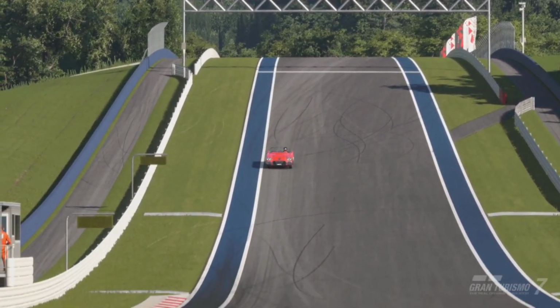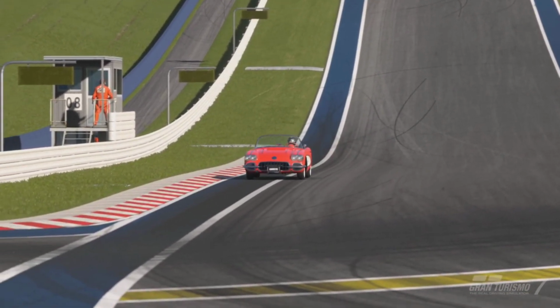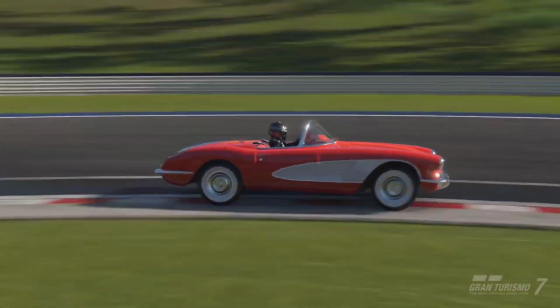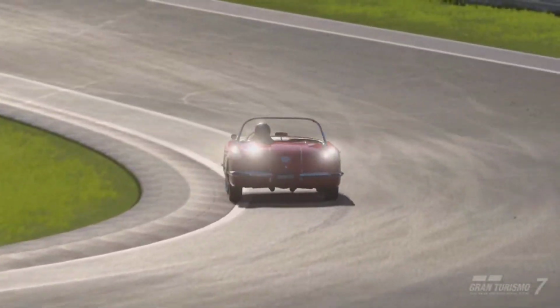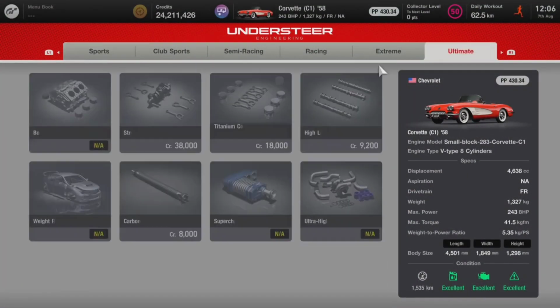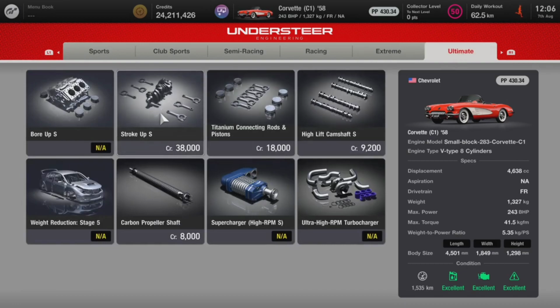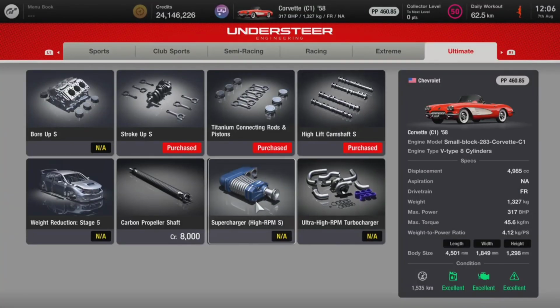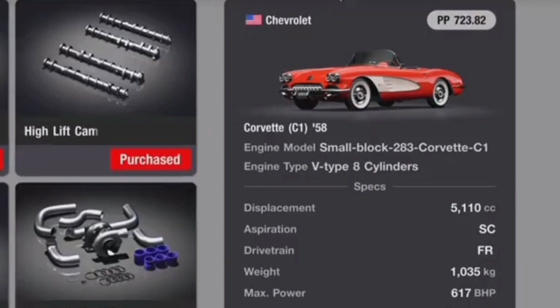Now, let's say you want more power, you want a completely different beast. Well, if you head on over to a tuning shop, you will be able to completely transform this engine. Instead of 243 brake horsepower, by the time you spend a couple hundred thousand on this vehicle, you're going to be left with 617 brake horsepower with a weight of just over 1,000 kgs, coming in at a total of 1,035 kgs.